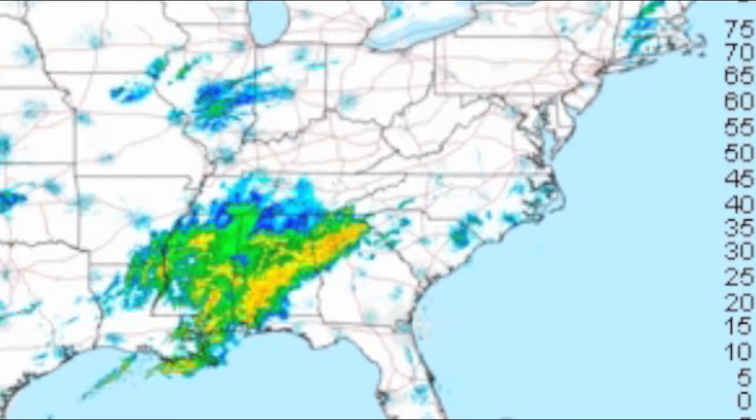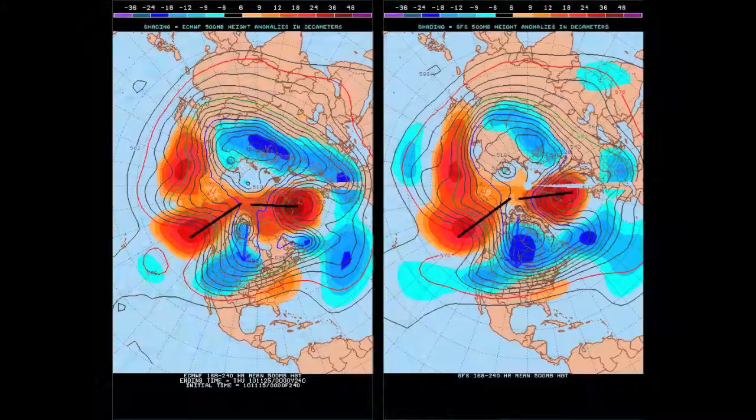Thus, we end up with a slightly warmer pattern for this storm. How long is that going to last though? I'll let you know. What we have here is the European and the GFS 8 to 10 day average pattern. This is from the Penn State EWALL website, an excellent website for model guidance. And I drew some lines here that are very important.